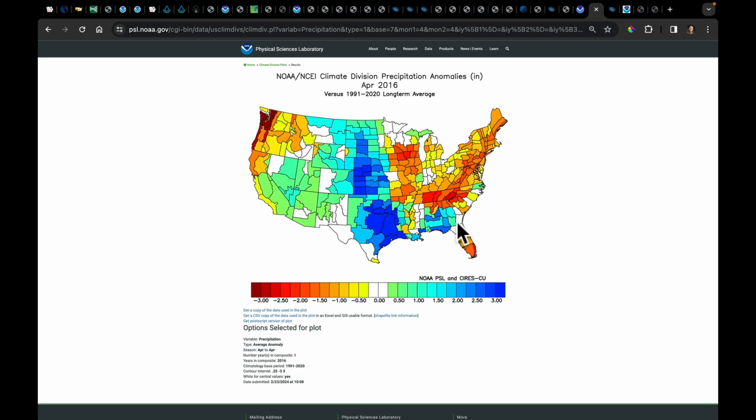And I don't like it. I don't like that that's one of the years showing up in my analog package. But we have to take that with a grain of salt. Again, we got to take this and look at other factors. So let's do that again.